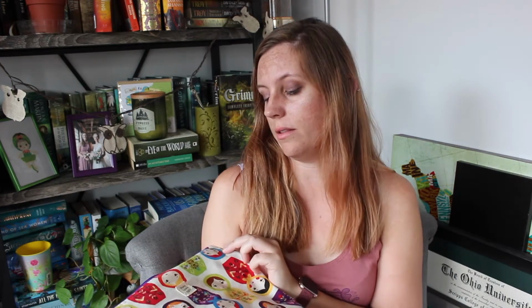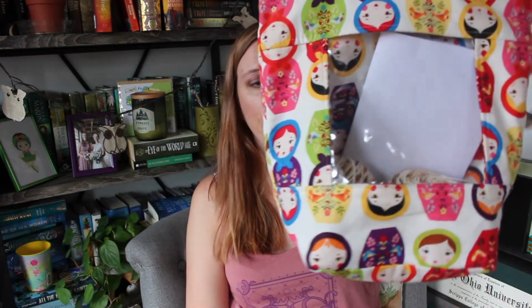This is in my Darn Yarn MN bag, which is like a peekaboo bag, and I got this at the very first time I went to Stitches Midwest.